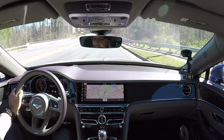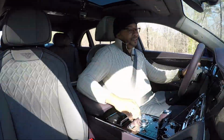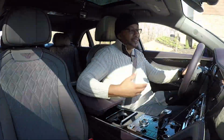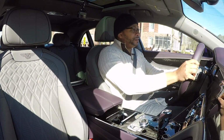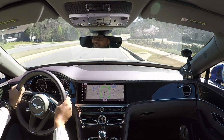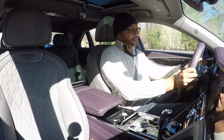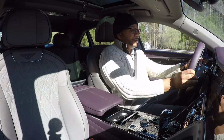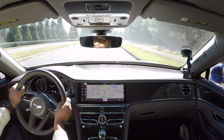So let's go ahead and drop it down into hold mode and see how this vehicle is able to accelerate. Does it still have that get up and go that Bentleys are known for? So the acceleration is definitely there. Is it the same as a V8? Of course not, right? This is a hybrid model, but it's definitely still a fast vehicle for sure.